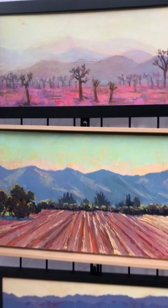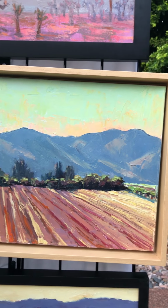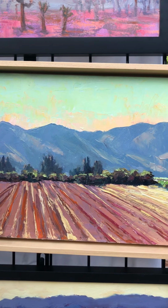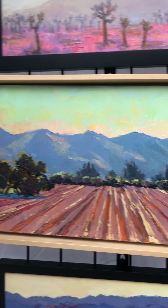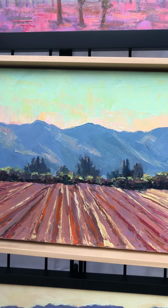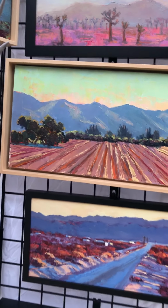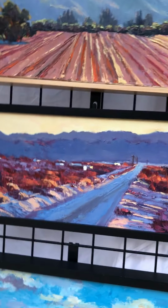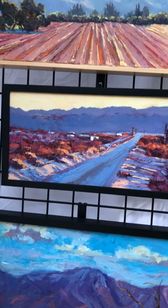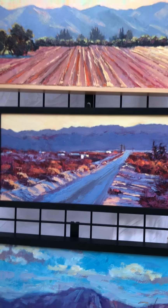This one I called Buenos Dias, Mother Earth. And I painted this early in the morning. Literally felt like the earth was just waking up. And the sun was hitting the fields, the backs of the trees, and starting to warm everything up. And then below that is late in the day. You're starting to see a trend here. And I call this The Road to Somewhere.